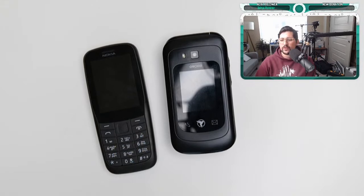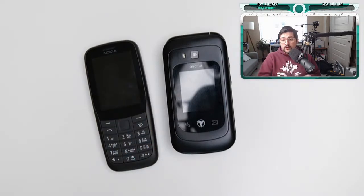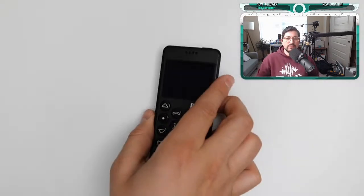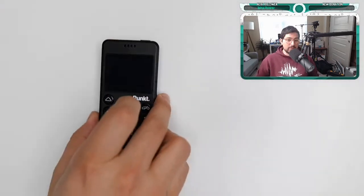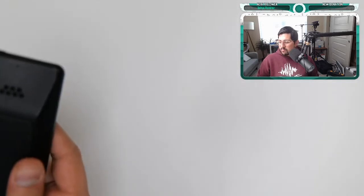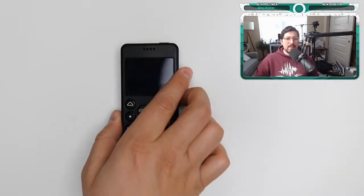Okay, next question. What's your favorite Candybar phone? Okay, so that's a loaded question because I have two phones. I mean, functionality-wise, and price-wise, I think the Nokias are hard to beat. So for me, they're hard to beat in the Candybar segment. But if money is no object, I love the Punkt MP02. It's been a reliable device for me, at least. I know some people have had issues with it, but I love the form factor of the device. It's Candybar, but it's very well designed.